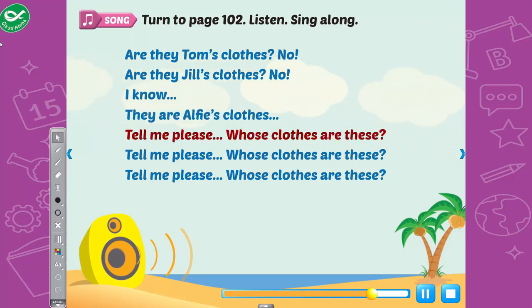Tell me, please, whose clothes are these?